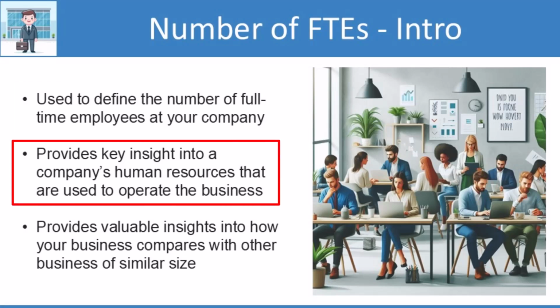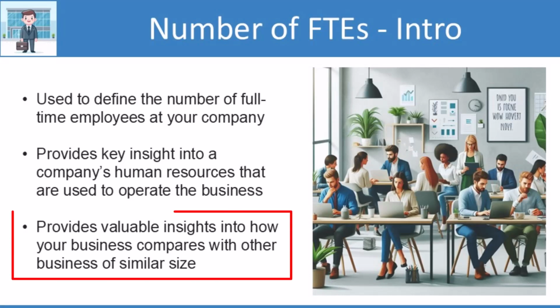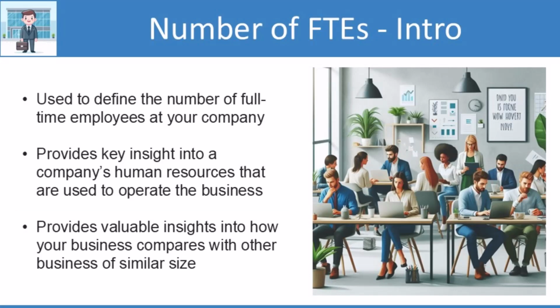Knowing how many people are used in the operation of the business is a key metric that can be measured month over month, quarter over quarter, and year over year. Many companies use this metric to understand how they compare against their peers. For example, it's very common in the software industry to compare the revenue per FTE when benchmarking yourself against another company.